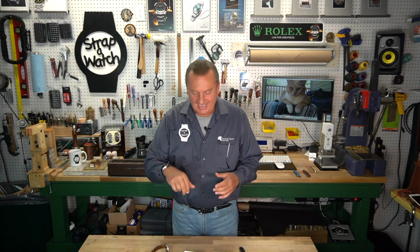So we're going to be seeing these watches today, and you're going to see me hand make Kevin's strap a little bit. I'm sporting a black alligator on my Zin that I had made.